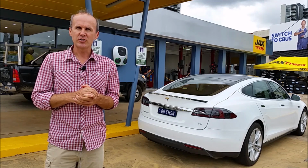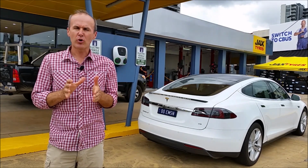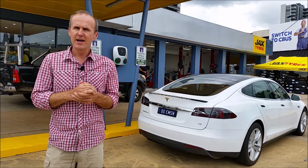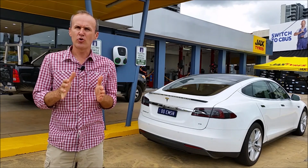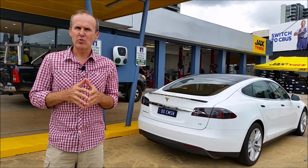You can now actually find this charger on PlugShare as well. Most importantly, all of this network of chargers will be free forever and free for all. So it's not just for customers of Jax Tyres, but it's also for the public.